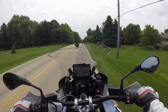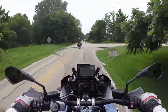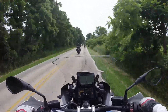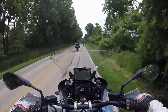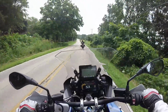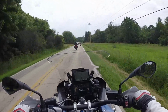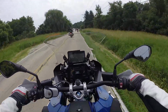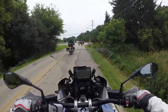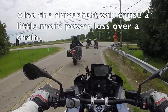As far as the power though, I can definitely feel the major difference between this and my 2015 Multi 1200. My Multi has 160 horsepower and 100 pound-feet of torque. This has 130 or 135 and 100 or 105 pound-feet of torque. Still, that's 30 horsepower. And the weight difference too, of course. There's a dramatic weight difference. Maybe, I don't know, 50, 80 pounds this thing weighs more. Definitely can feel the difference in weight and power.